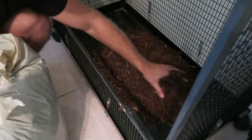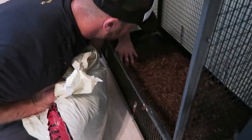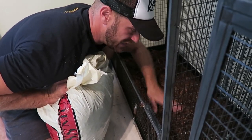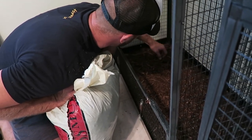Yes. Oh, I love the smell of fresh cypress mulch. It's moist, it's got some humidity in it. Oh, they're gonna love it. They're gonna just wander around in there, and soon it'll be filled with little poops that you'll have to clean out. But I think that's a nice amount right there of cypress mulch.